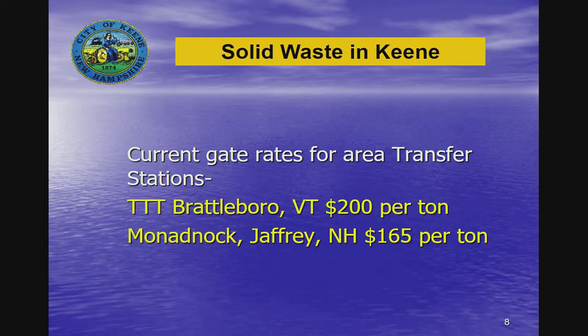The current gate rates for surrounding transfer stations: over in Brattleboro, Vermont, Triple T operates a transfer station, and they currently charge $200 per ton. And Monadnock Disposal in Jaffrey, New Hampshire currently charges $165 as their gate rate.